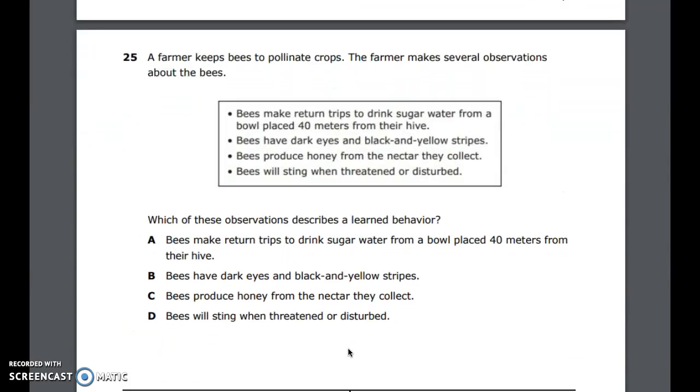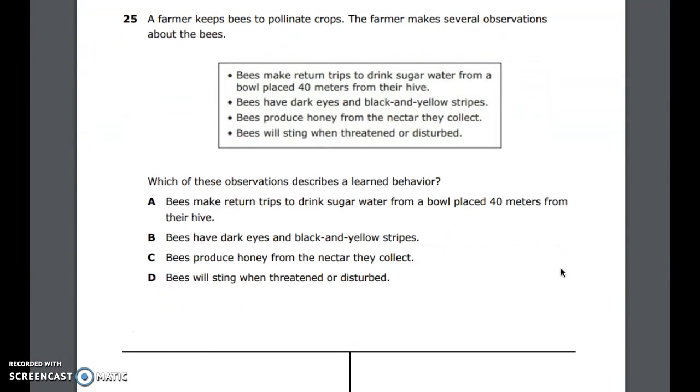Number 24. A farmer keeps bees to pollinate crops. The farmer makes several observations about the bees. Bees make return trips to drink sugar water from a bowl placed 40 meters from their hive. Bees have dark eyes and black and yellow stripes. Bees produce honey from the nectar they collect. Bees will sting when threatened or disturbed.